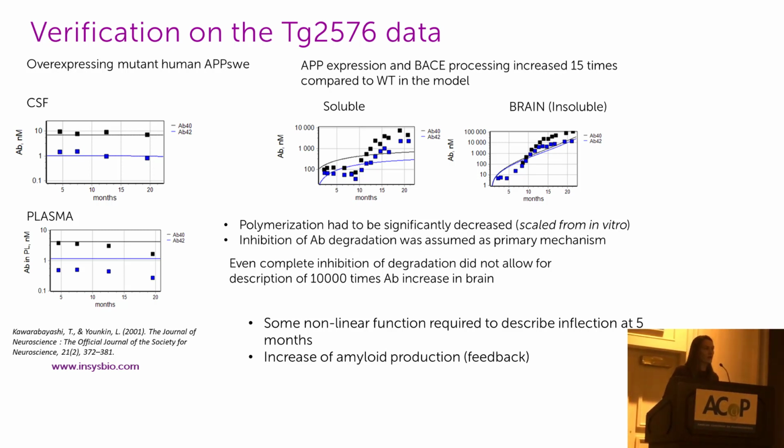At first, we used the most important feedback, from A-beta to A-beta degradation, supposing that toxic species significantly inhibit degradation of A-beta. But even complete inhibition of degradation didn't allow us to describe such high accumulation as 10,000 times in the brain. So it became clear that we also need to use another feedback, a significant increase of amyloid production because of A-beta toxicity. We also had to change the form to be able to describe the shape of the curve, when the accumulation of soluble and insoluble forms starts at about 5 or 7 months.